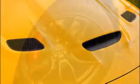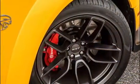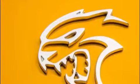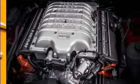It shares its front splitter with the Demon, but retains the Hellcat's rear spoiler. The Widebody also features an electronic power steering system with selectable drive modes. It just slightly outperforms the standard Hellcat, as well, with better cornering grip, improved acceleration, and better braking, even though it shares the same Brembo brake package as the standard Hellcat.